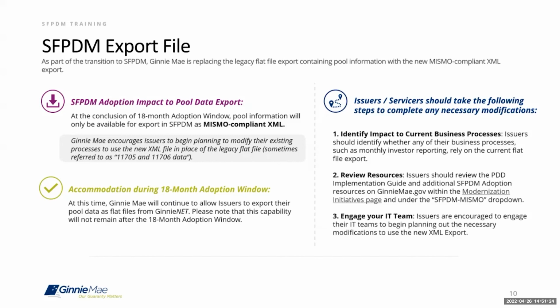And just so that you know, during the 18-month adoption window of transitioning from GinnieNET to SFPDM, you will still be able to get the flat files from GinnieNET. However, at the GinnieNET cutover, at the end of the 18-month adoption window, you will only have access to the SFPDM XML export. So at the end of the 18-month cutover in 2023, you will only have the XML file. Make sure you prepare and plan your downstream processes to be able to consume that XML file. Next slide.